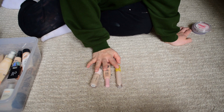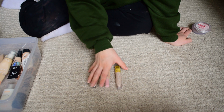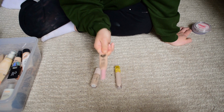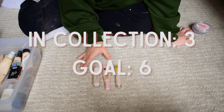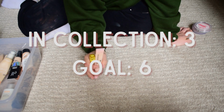So I go through concealer really quickly. So the fact that I only have 3 concealers right now kind of concerns me, because I know that I will go through this so quickly. Also, the Kimchi Chic one, I don't know if this is cruelty free, just so you know. My ultimate goal for concealers is also like 6. I think 6 concealers is a good amount for my collection and my hobby and my obsession.